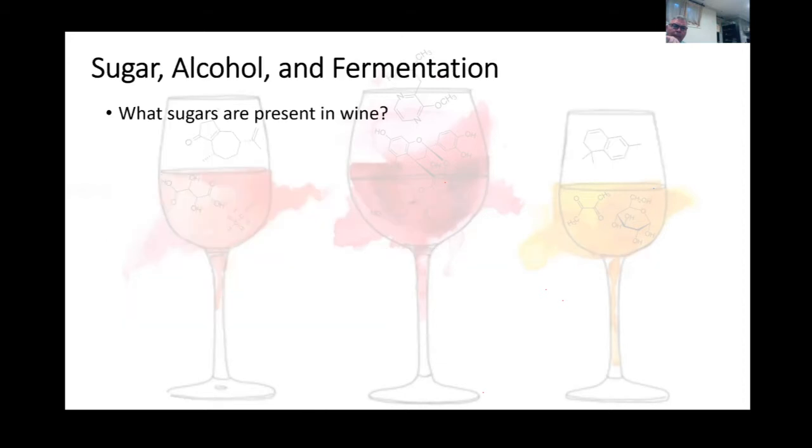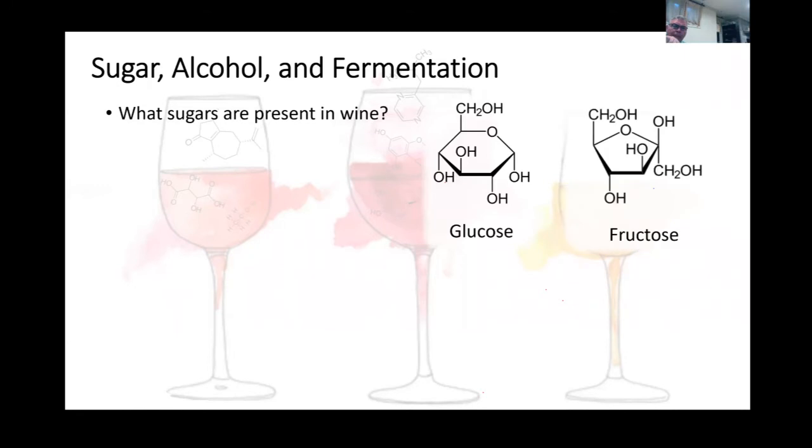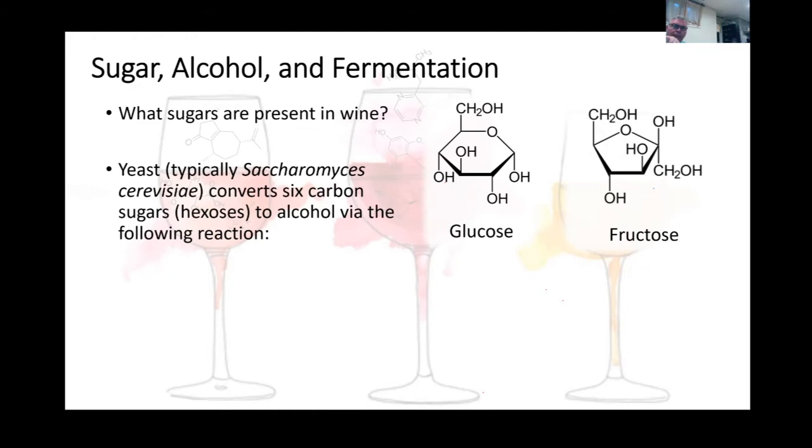So with that, let's move on to our next subclass of chemicals here. We'll talk a little bit about sugar, alcohol, and fermentation. I think most people are probably familiar with the concept that in general with fermented beverages, sugar is turned into alcohol, right? The primary sugars present in wine that undergo fermentation are glucose and fructose. You can see both of them have 6 carbons in there, so they're known as hexoses. And yeast, typically Saccharomyces cerevisiae, converts these hexoses to alcohol via the following reaction.